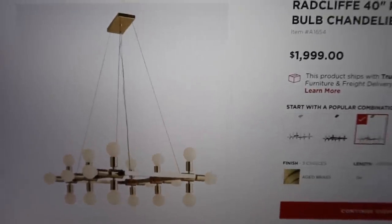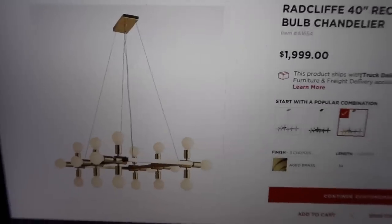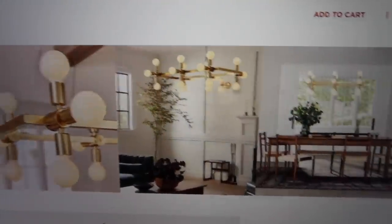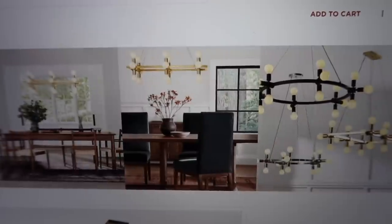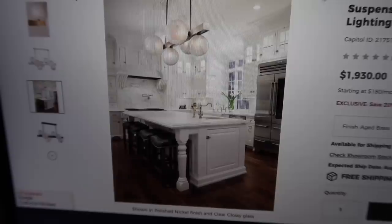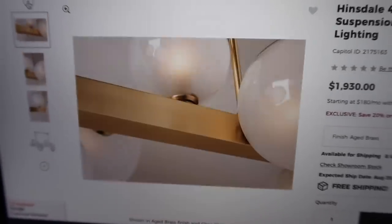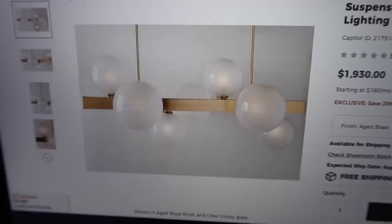And here is another one. This one is rectangular and it's 40 inches. And this also is the aged brass gold. It comes with three different colors. And it can go in the dining room or just pretty much anywhere. What do you guys think? I know, kind of similar but different. This to me looks more elegant, and the other one looks a bit more modern than this one.